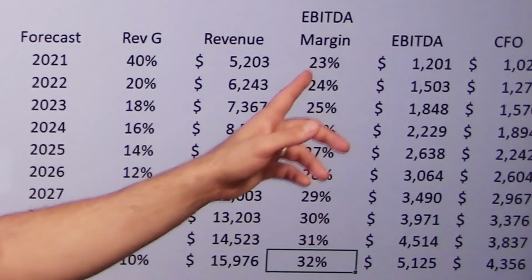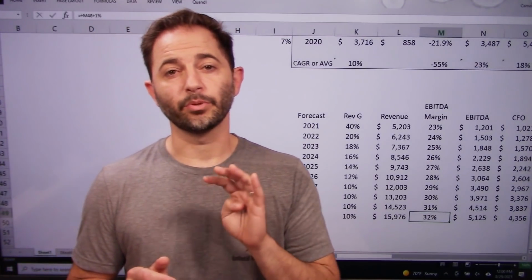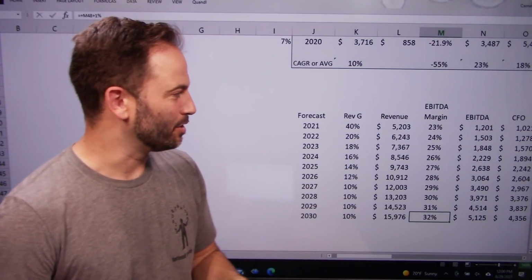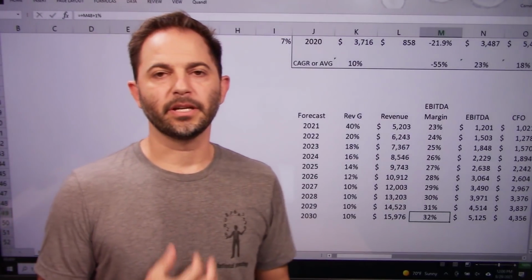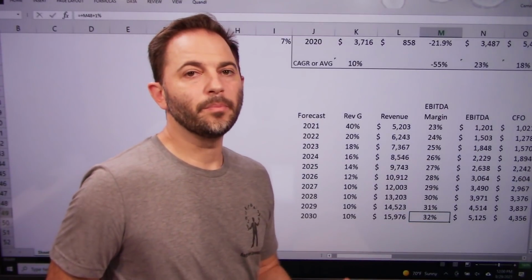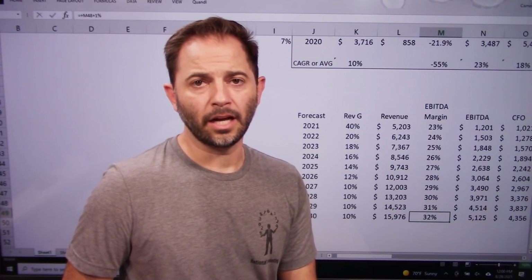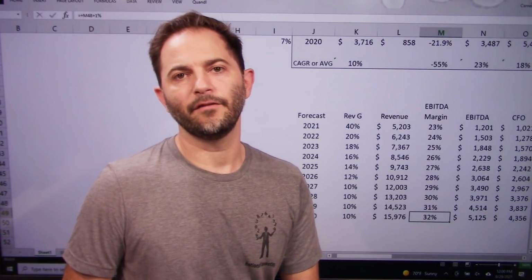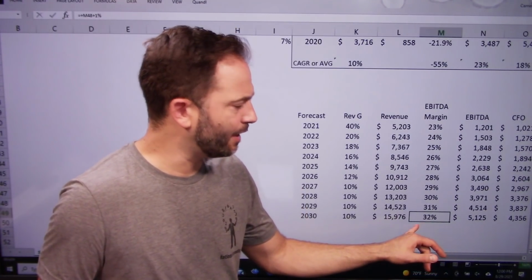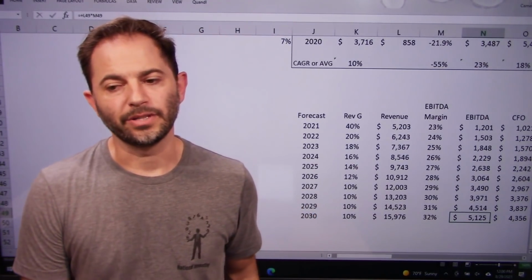I also look at margins. They're currently at a 23% EBITDA margin. If I look at something like Facebook, it has a 40% EBITDA margin. Whew, man, that's a fantastic EBITDA margin. But I assumed a 30% because I don't exactly know how they're going to take their business. I want to be somewhat conservative. So I gave them a 30% EBITDA margin, which is still strong. I mean, in the software world, the online world, you can see really, really high. Facebook is probably an outlier, one of the highest. So 30% I think is fair. That gives EBITDA as $5.1 billion out 10 years.